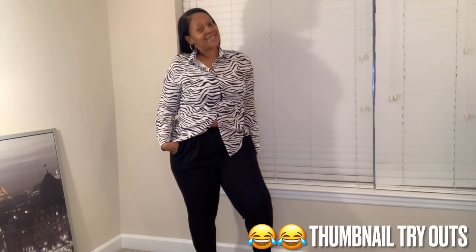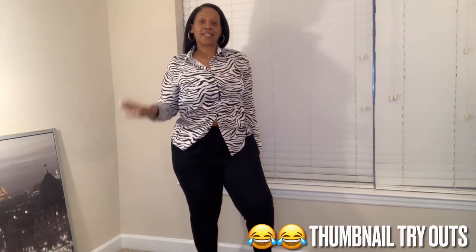Okay, and these are the black pleated slacks. They have pockets. These are straight leg ones, and that's how they look. Very comfortable. So that's how they fit. I'm going to have my other tripod next time, just so I can give you guys the full effect, okay? But anyway, these are the slacks. All right, let's go to the next one.